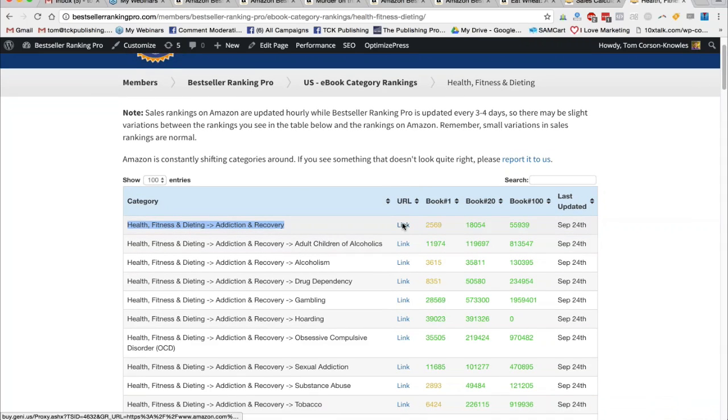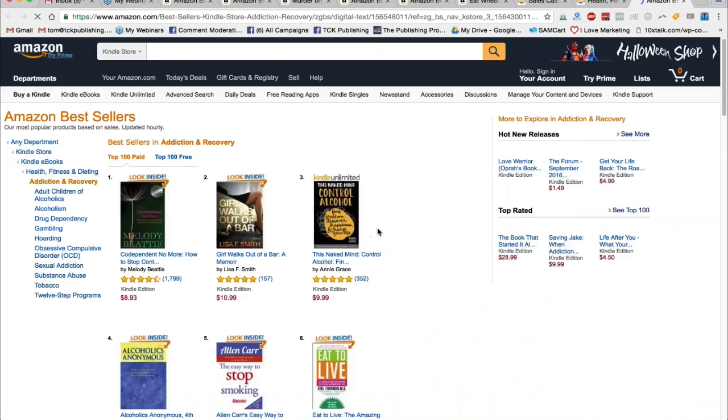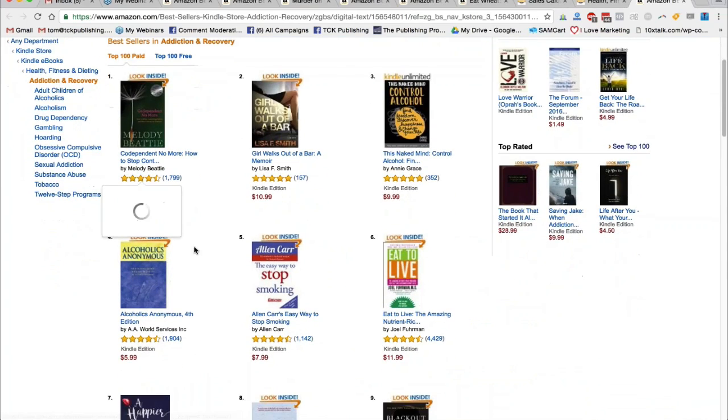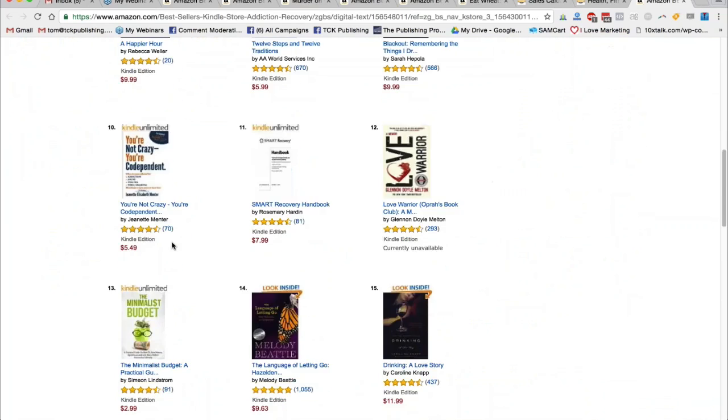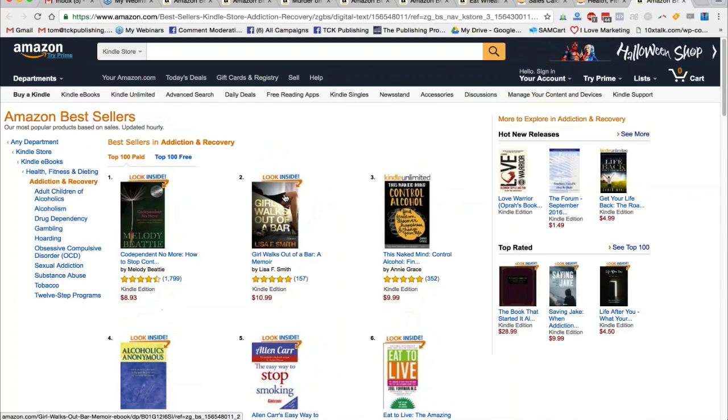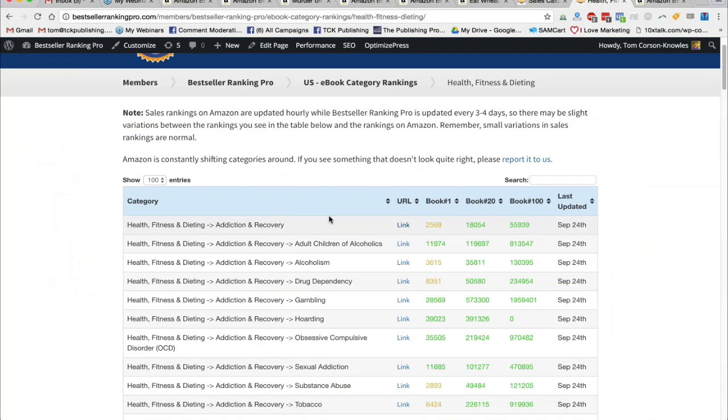Next, we have the URL. So this is the link to this exact page on Amazon. So when you want to go and do step 2 and analyze the competition and check out the book covers and do all that, you can see it right here, right on Amazon. You can go right away to this category on Amazon and research this market, analyze the competition, check out the reviews for the top books in this market at the click of a button.